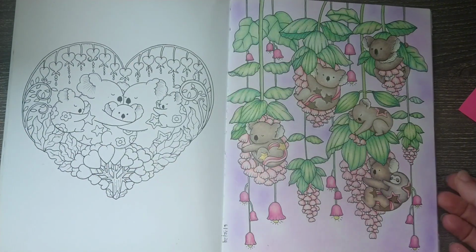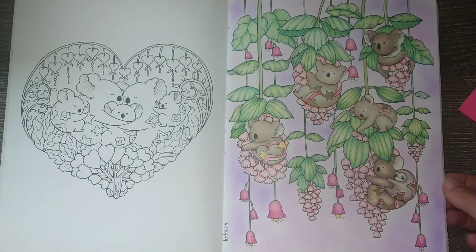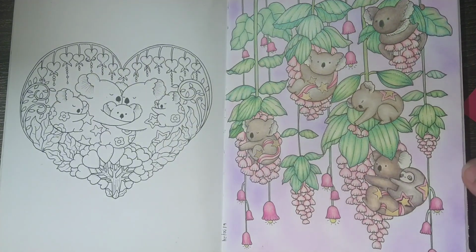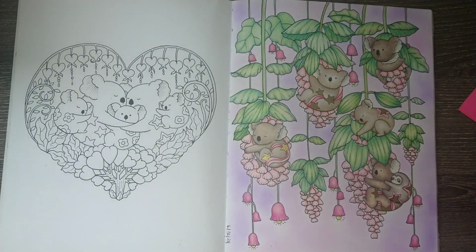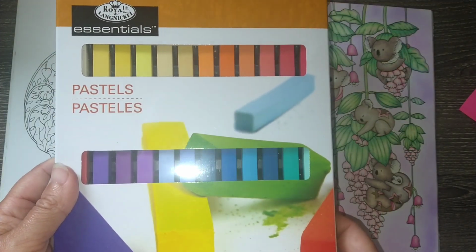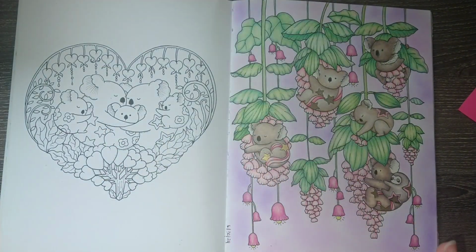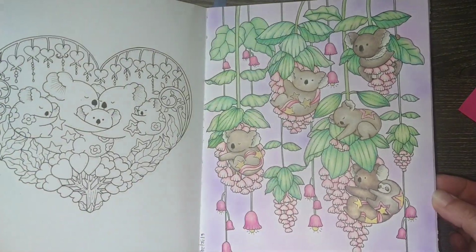The color payoff was beautiful. They're soft and easier to work with. They're easy to pick up the color with. They layered on top of each other a little nicer. So if you're looking for a budget set, I bought these at Joann Fabric, and I really like them. They are way better than the other set, so I'll probably be reaching for those from now on. But yeah, that's just a chalk pastel background.